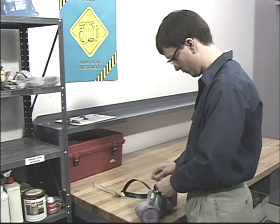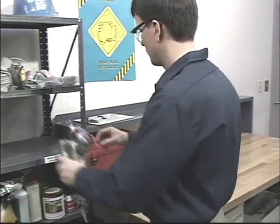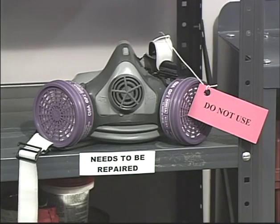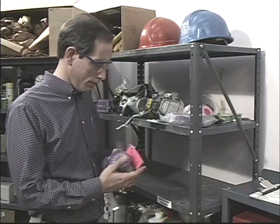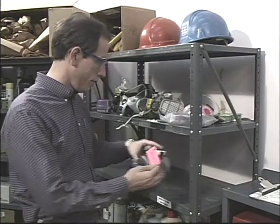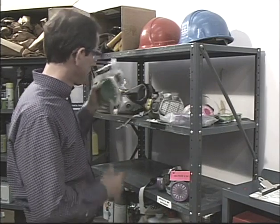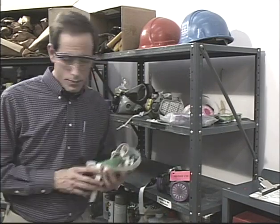Make sure that the damaged respirator is put aside for repair in a place where no one will use it by accident, and that a Do Not Use tag is attached. Above all, never use a defective respirator in a contaminated area. Your life could be in danger if you do.